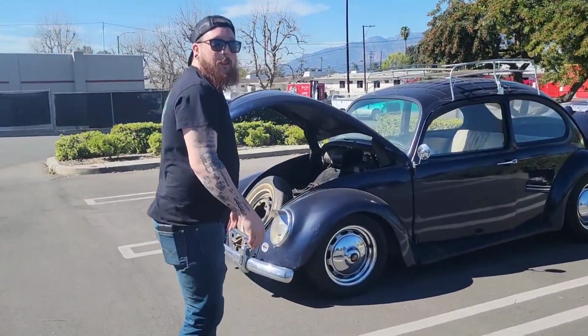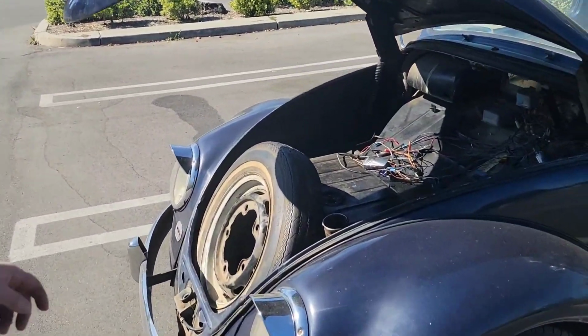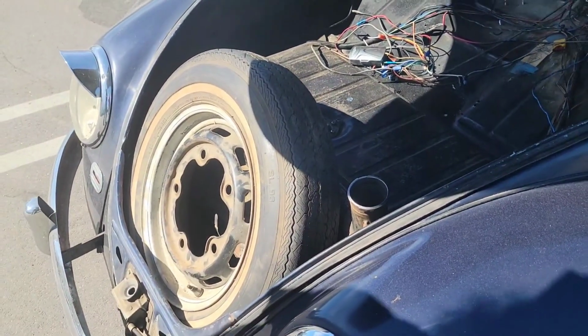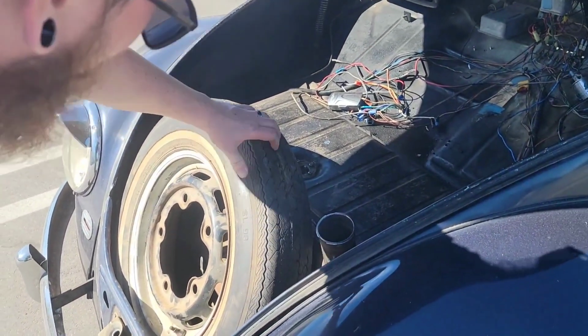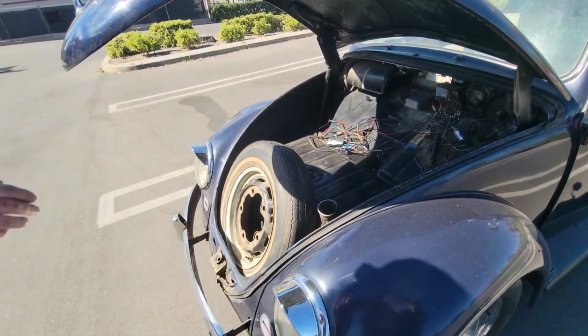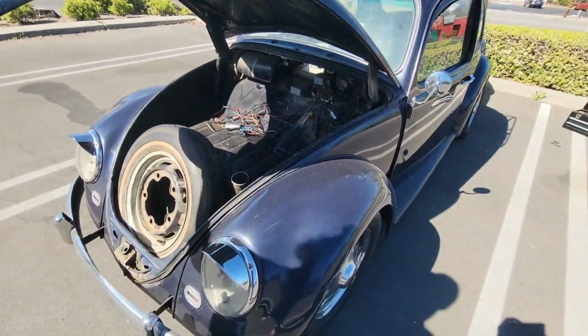Now that you figured out how to get that open. Yeah. It has no gas cap. Oh. No gas cap. But we got a spare. There is a spare. It's flat and dry rotted. Yeah. I'm trying to figure out how different lights and mechanisms and stuff work.